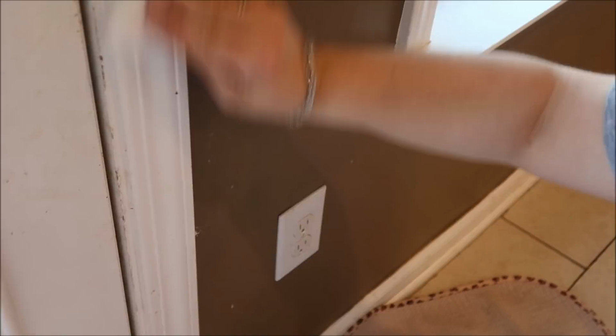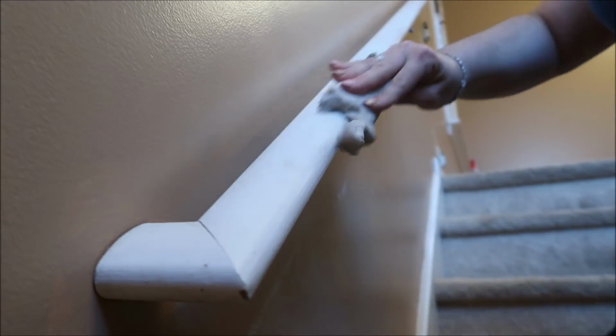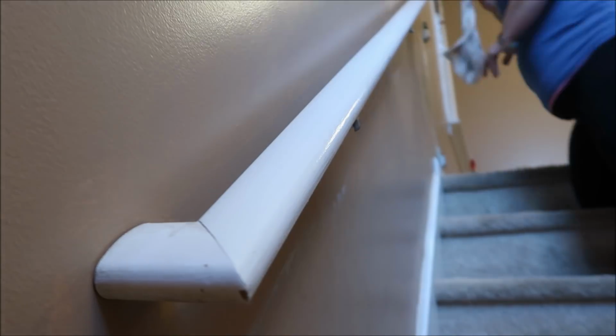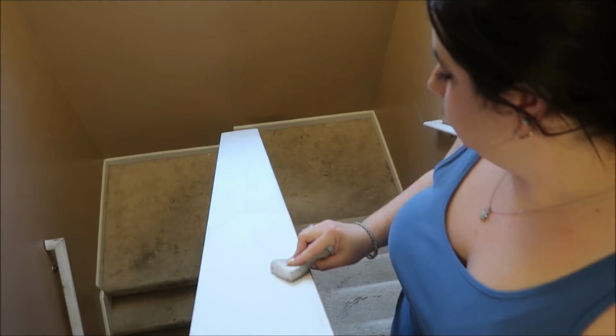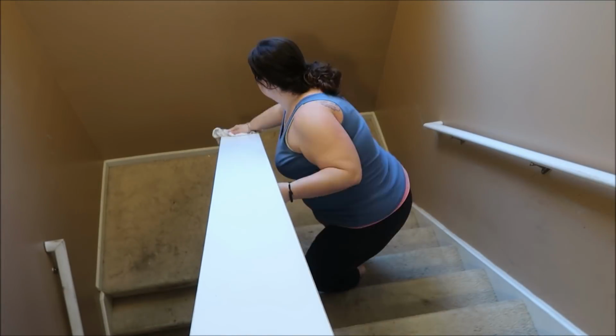And then I took a magic eraser and I did all of the base moldings and all of the moldings around all of the doorways and the windowsills, the banisters. My kids are gross, you guys. There is dirt and fingerprints everywhere.